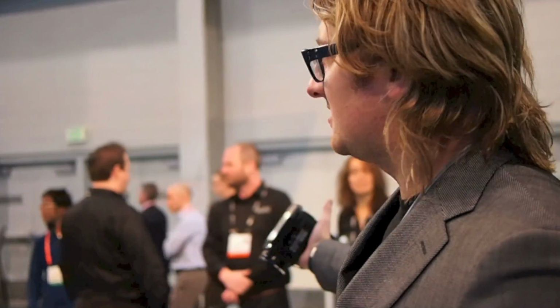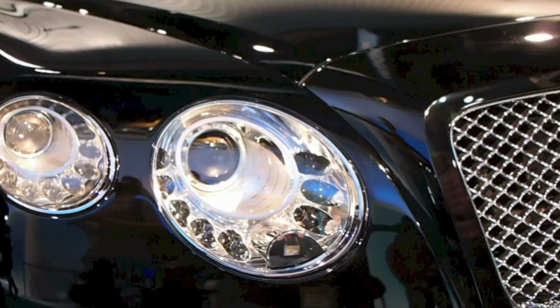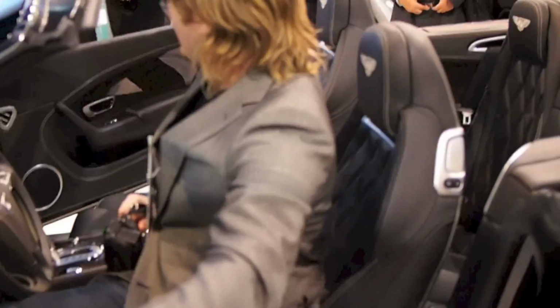We're at the QNX Auto booth here at the show. We're with the beautiful Bentley that has been pimped up and out in every which way possible. And Dan Dodge over here is gonna walk us through what's going on inside the car. Dan, Happy New Year. Thanks for taking some time today with us.